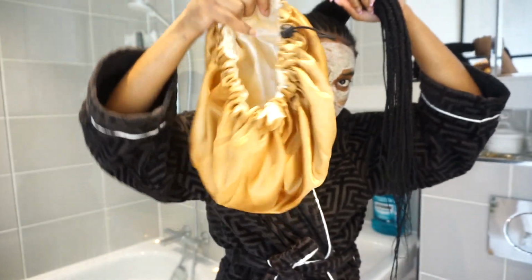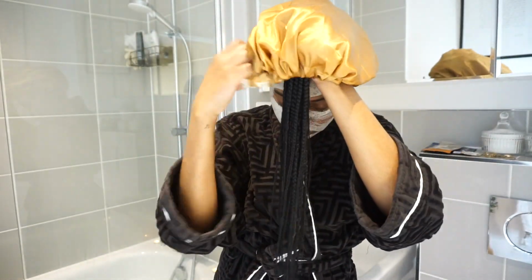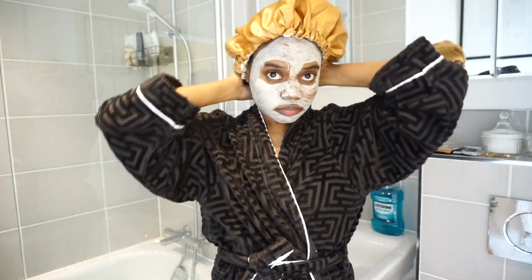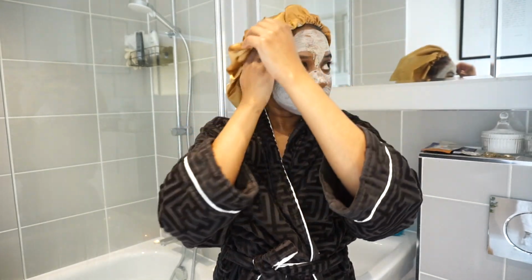So I got this bonnet from Amazon in a pack of three. I really do like them, but I ended up breaking the gold one, so I'm left with just two. I love the fact that it has the adjustable thing at the back, so you can really pull it to the size of your head and it doesn't fall off at night.